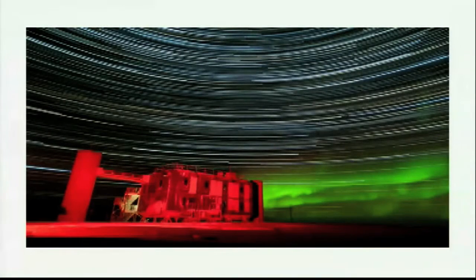Okay. And on this picture you can also see that we are indeed at the South Pole because the stars move parallel to the horizon.